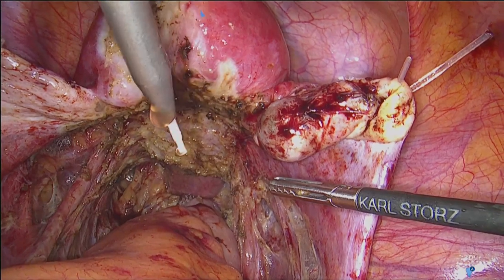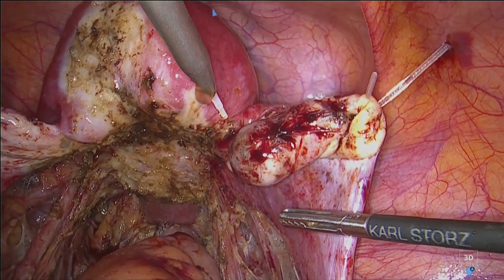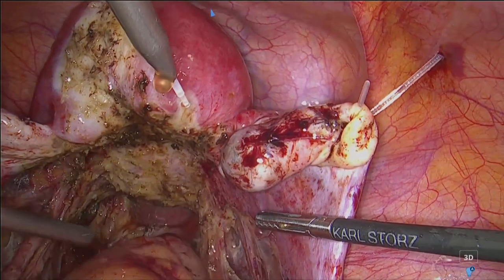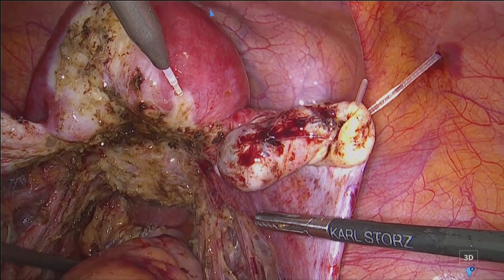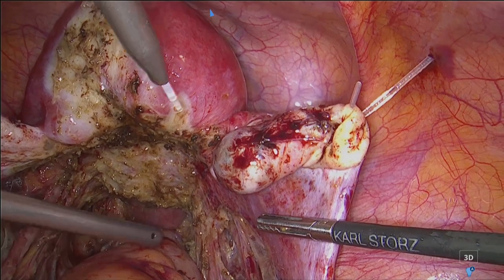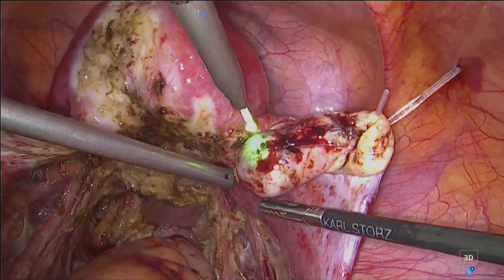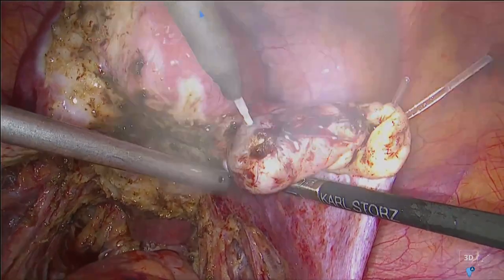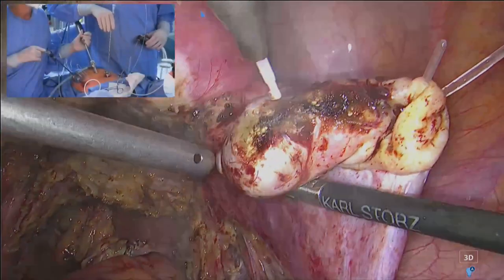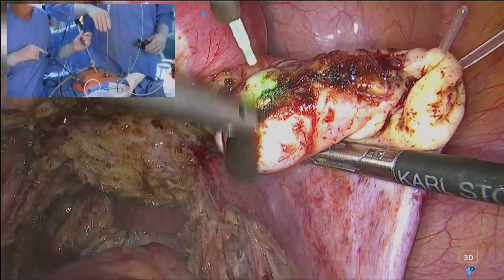We remove the standby and we are ready with the laser and perfect treatment of endometrioma, the superficial part and the deeper, yeah, you see?